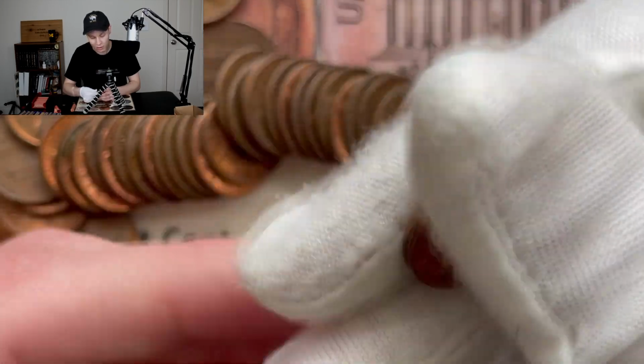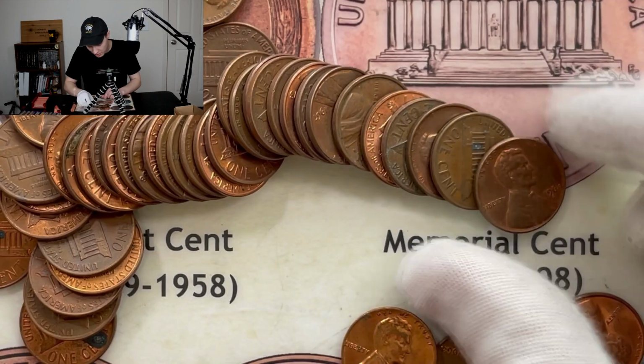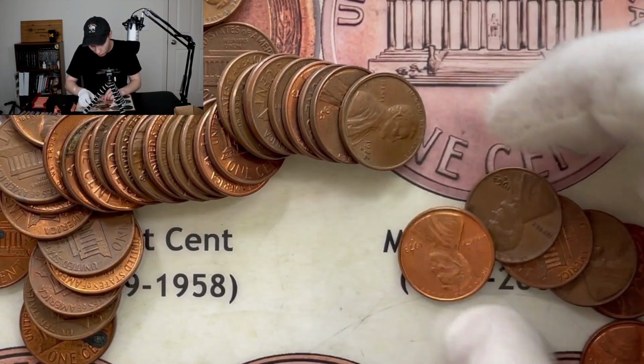Yeah, that is really cool. I don't know, that one almost looks like it's been polished or something. Very cool. I think I'm going to have to put all of these coins to the side because I just love seeing all that old copper.